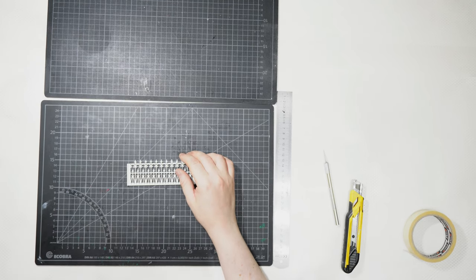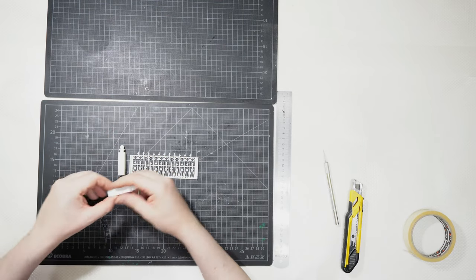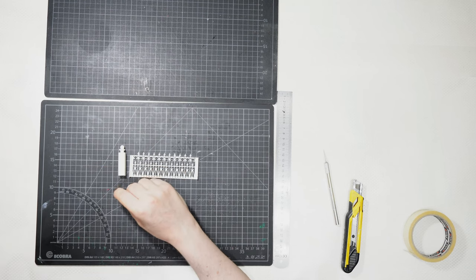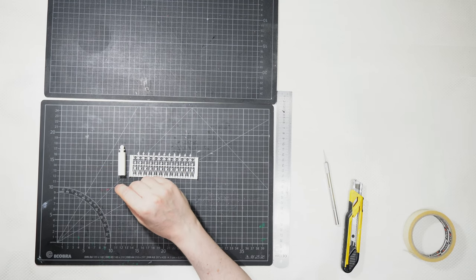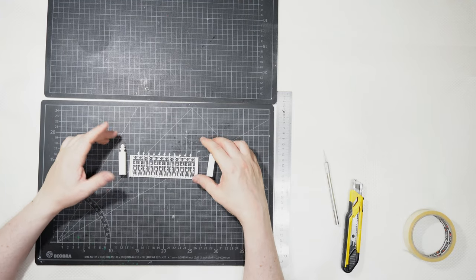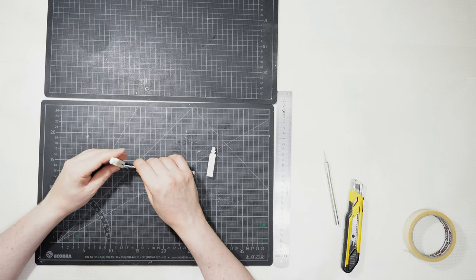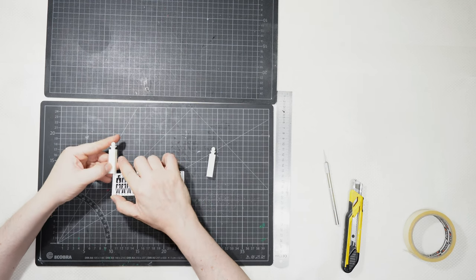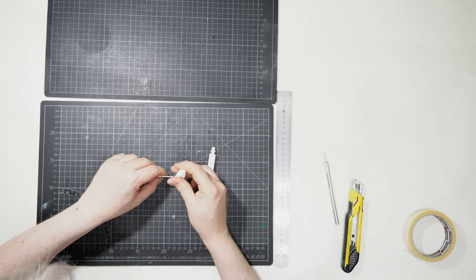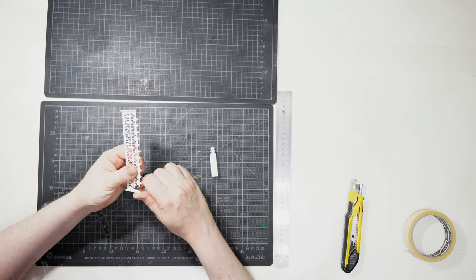Why? Because they will need some post to exist, like those ones. One from the right and one from the left. And with the post like this, I simply need to take the fence and insert the post inside. Okay, I need to clean them, otherwise they will not fit inside.